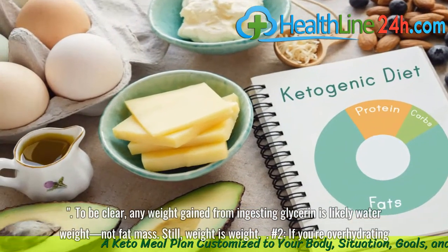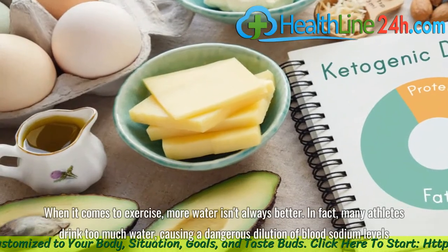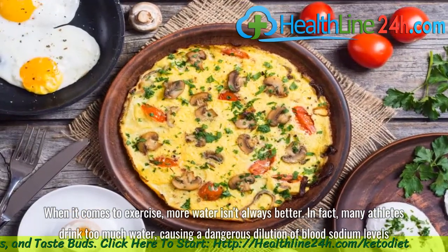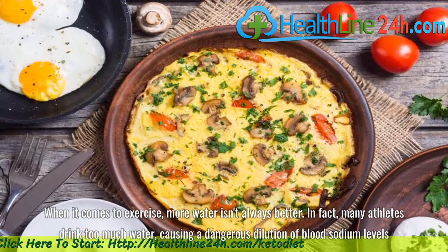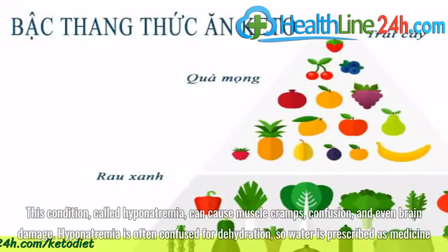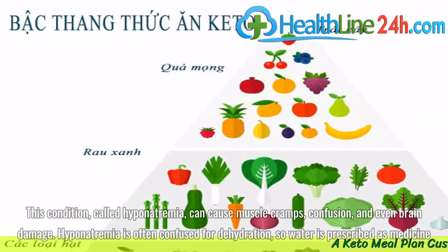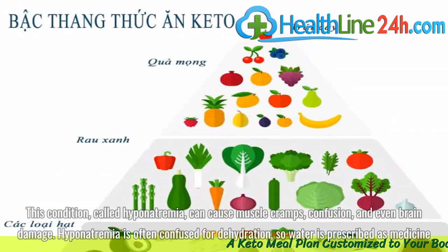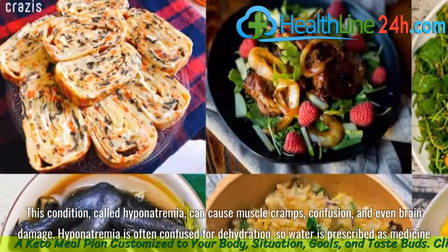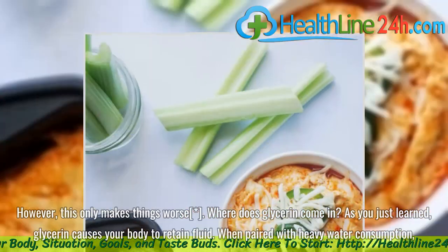Number 2. If you're overhydrating. When it comes to exercise, more water isn't always better. In fact, many athletes drink too much water, causing a dangerous dilution of blood sodium levels. This condition, called hyponatremia, can cause muscle cramps, confusion, and even brain damage. Hyponatremia is often confused for dehydration, so water is prescribed as medicine. However, this only makes things worse.